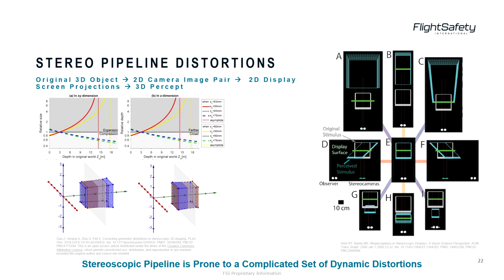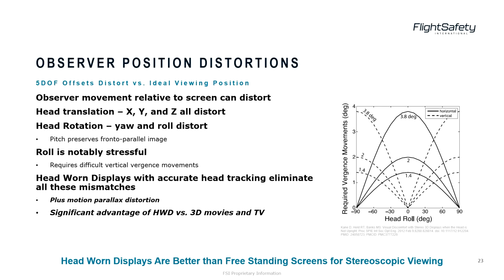So we talked about stereo pipeline distortions, just a little depiction of expansions, compressions, shears, shifts. Okay, observer position. I think this is actually a pretty interesting point. Observer movement relative to the screen can distort the presentation of the image. You've got 6 degrees of freedom that you can move in, and 5 of the 6 distort the image. The only one that doesn't is pitch, because it preserves the frontal nature of the image.